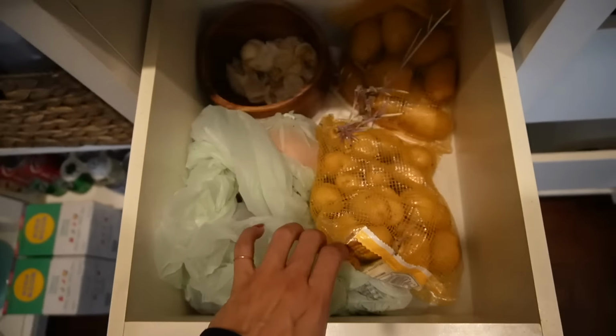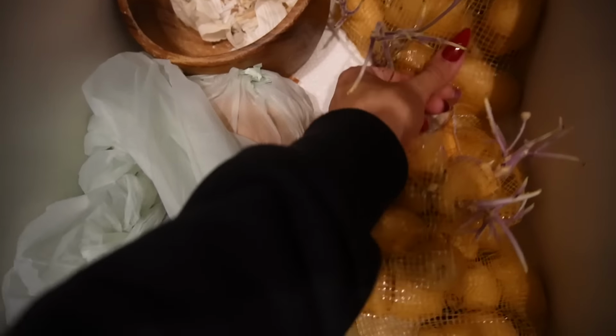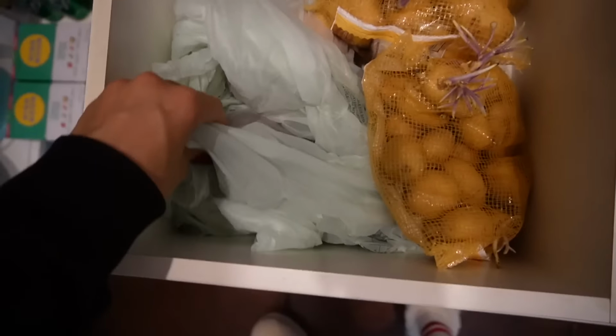Y'all, I found a live creature in here. Our potatoes are growing. Look at this. Coming to life in here. What is going on?